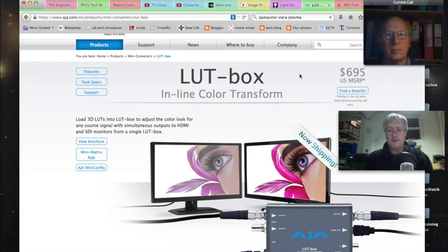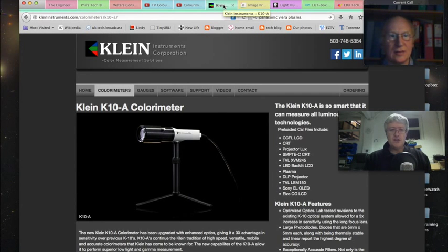By profiling this display, as the process is called, and then taking that profile data and building a lookup table to make REC709 digits, numbers coming down the cable, into numbers that will light up the television in the way that the REC709 numbers should have them light up the television. It's a bit of a crude explanation. So the first thing it's worth pointing out is that you can't.